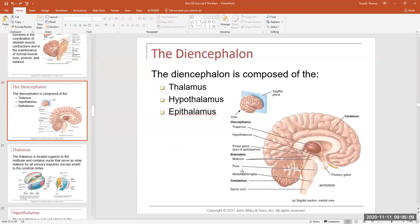Now, the diencephalon is made up of these three things. On this picture, we can identify where they are. It's made up of the thalamus in the middle. It's made up of the tissue below the thalamus called the hypothalamus. And it's made of the tissue that's really on the posterior part, but we always call it the top of the thalamus.